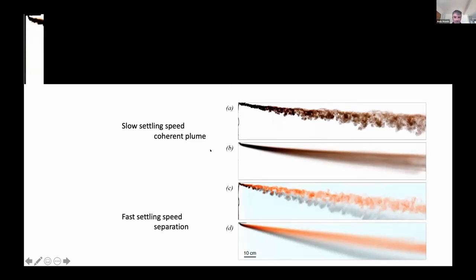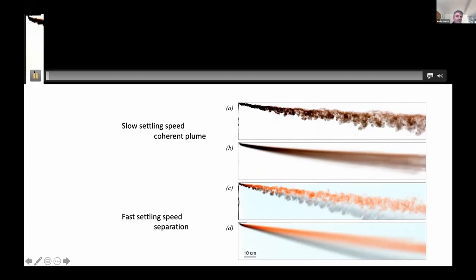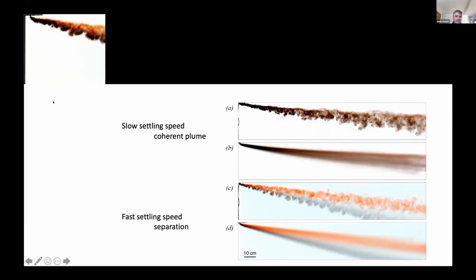And what you see here is a snapshot of an experiment where we have very small particles and dyed fluid, and we can see that it all remains coherent and we get a convective flow. And here's an experiment where we have larger particles and dyed fluid, and you can see the particles now start separating from the fluid. And here's an experiment of that latter situation.